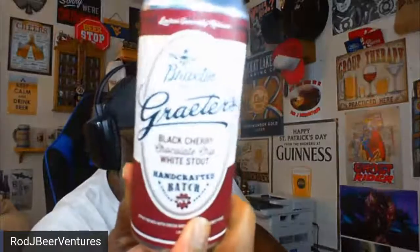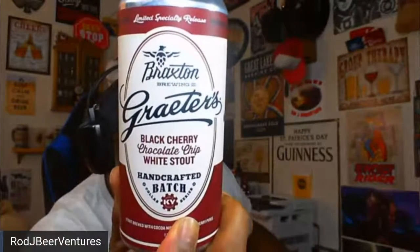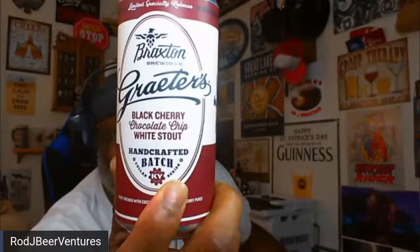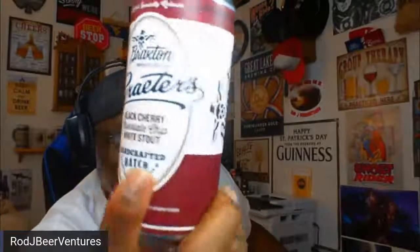But I'm about to crack open one that I'm knocking out for one of our local breweries, Braxton Brewing. It is their Grader's Black Cherry Chocolate Chip White Stout handcrafted batch. They team up every year with one of our ice cream places to come up with this one. This year they did a white stout. I'm trying to support local. 7.4 ABV, 30 IBU.